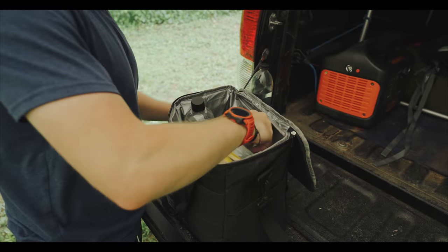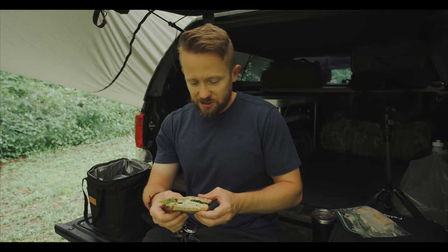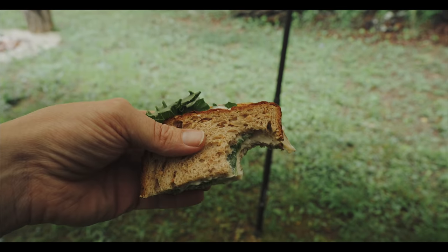For myself, it is lunchtime. It's almost 3 o'clock now. Just a simple turkey sandwich. Here we go. For dinner and breakfast tomorrow, I plan to cook, but for lunch, just a quick sandwich here.